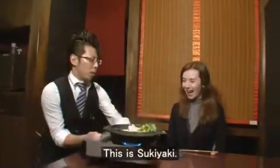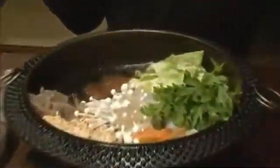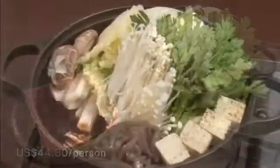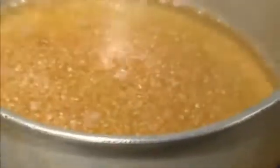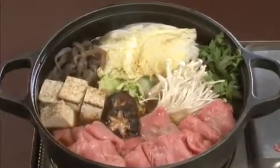Wow, wow, wow, look at this. But this is sukiyaki without, where is the meat? Sukiyaki is eaten differently from other nabe. First, into the pot containing vegetables and tofu, a soup made from lots of brown sugar and soy sauce is added. Finally, the beef is stewed for a little bit and it's ready.